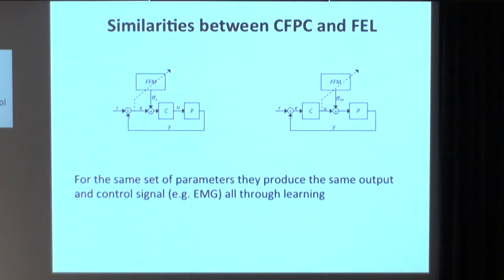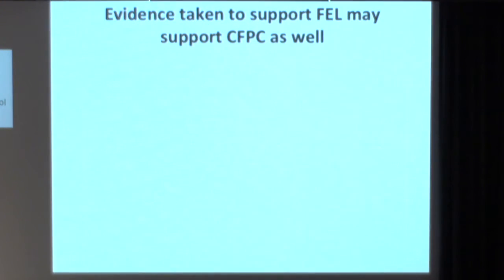So imagine you perform an experiment. It means that you can get the same output, the same behavior, with either of the two models, and if you record the EMG signal, you can get the same EMG signal. Do you know what the EMG signal is? Okay, so the same EMG signal with both models. So what are the implications of this? The main implication is, if you go through the literature, evidence that has been taken to support feedback error learning can also support this counterfactual predictive control.